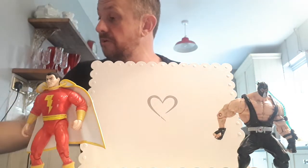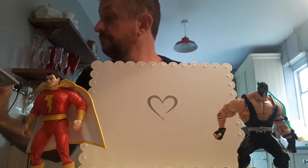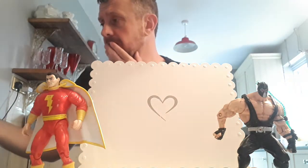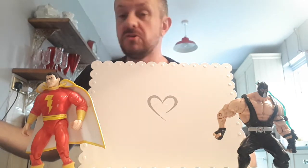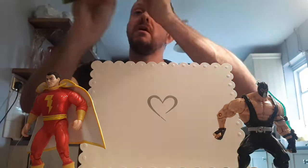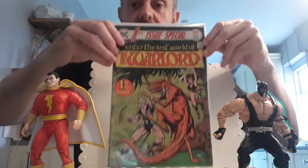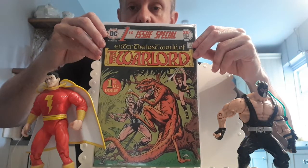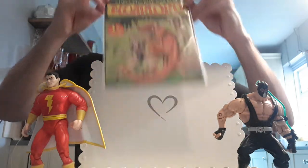Just 3 books to go. This is a book I enjoyed reading. And this is the first appearance. Actually, have I read it? I am collecting the first issue series, the first issue specials. I've got most of them now. I don't think I've read it actually. This is the first appearance of Warlord in issue number 8 of that series. Paid £5 for that, which I thought was a pretty good deal. First appearance of Warlord.